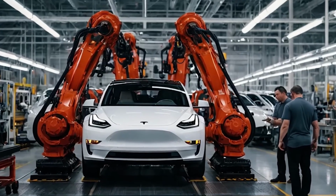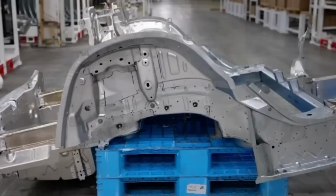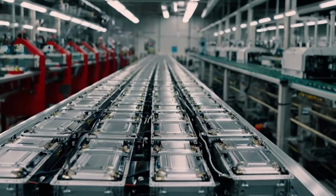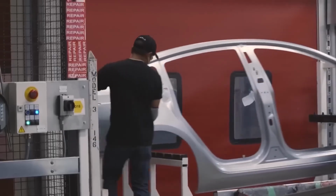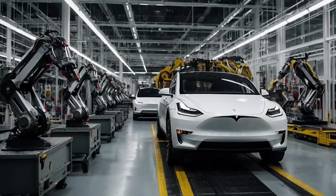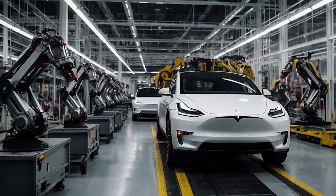But the real showstopper is the Cybertruck, that stainless steel polygon critics called a movie prop until they saw it in person. In Austin, a dedicated cold roll lane shapes its bullet-resistant exoskeleton, bypassing traditional paint entirely. Robots weld under a crystal curtain of inert gas to keep oxygen away, so the seams stay flawless silver. The end result: a truck that can shrug off hail the size of baseballs and still outrun most German sedans.